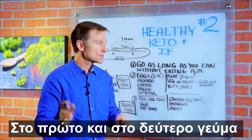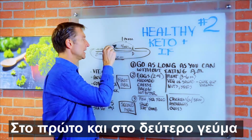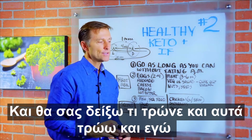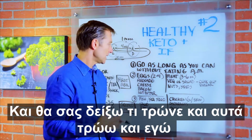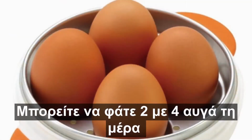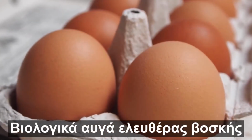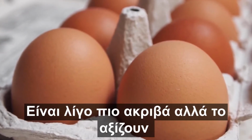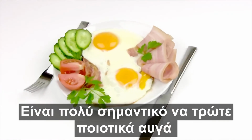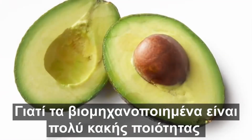But for everyone else, we're going to talk about what are you going to eat on this first meal and the second meal. I've surveyed a lot of people, and this is what they eat, and this is what I eat. Eggs. I do 4 eggs a day. You can do 2 to 4 eggs. Pasture-raised organic eggs, they're a little more expensive, but they're worth it. Now, it's really important to eat healthy eggs because the factory farm eggs are just so bad. They're just terrible. Then we have avocado.